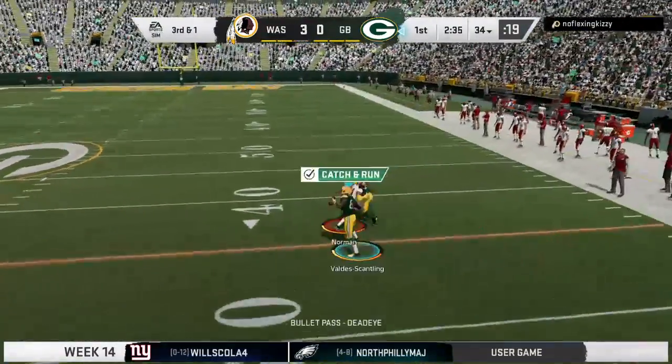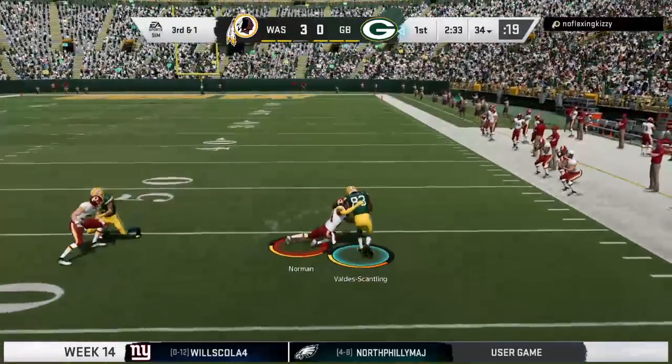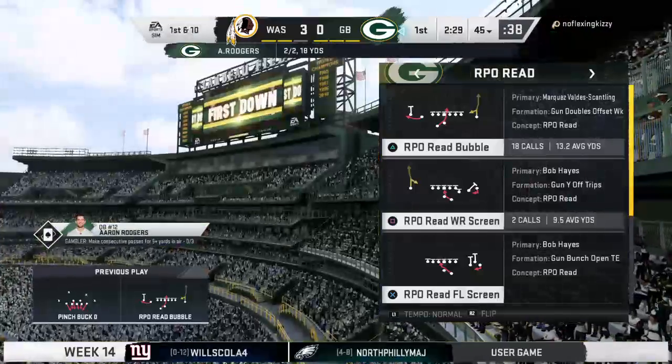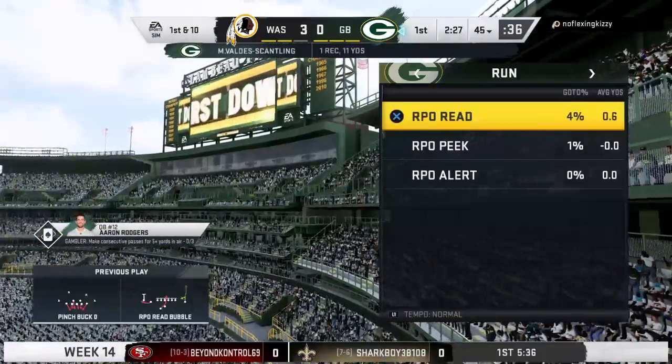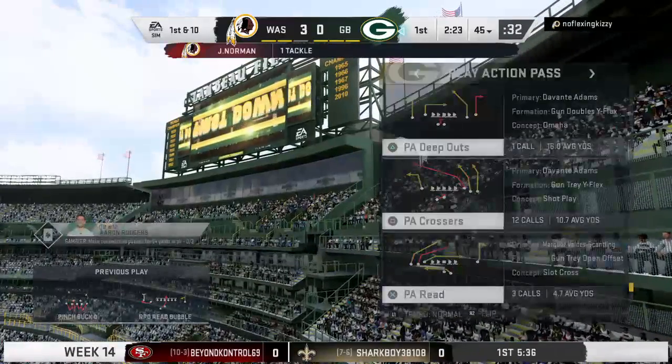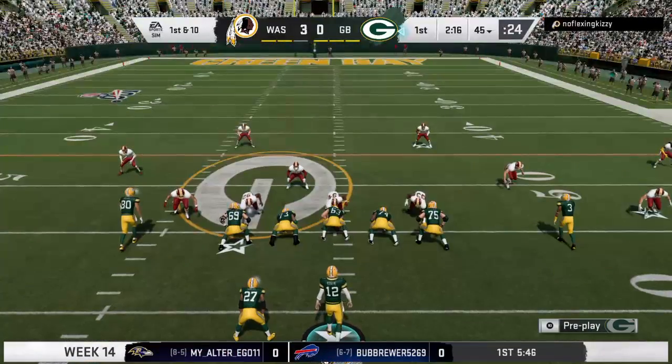Now a fake on the give here as they try the run-pass option. He's got his man, Valdez-Scantling, and he'll be tackled right on the chalk of the 45. It's an 11-yard pickup. Thought they'd run it on 3rd and 1. Not the case.